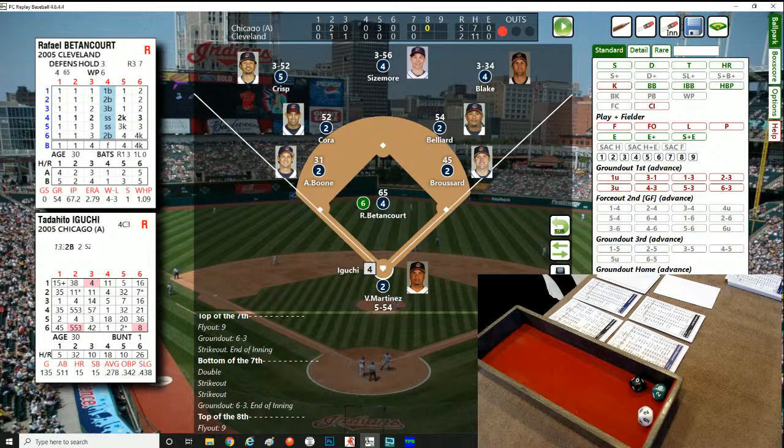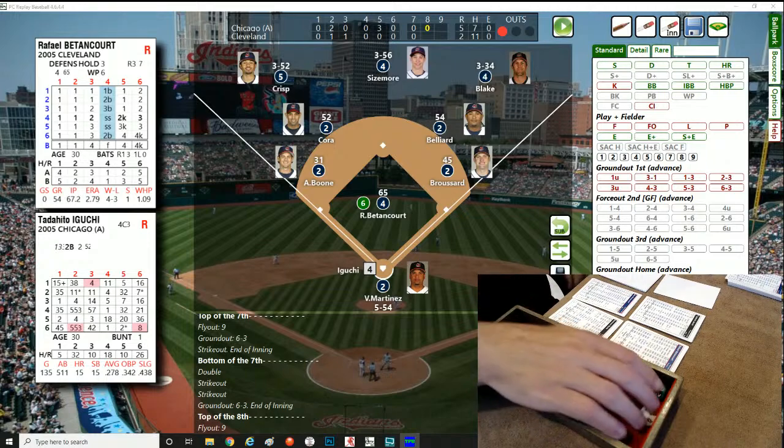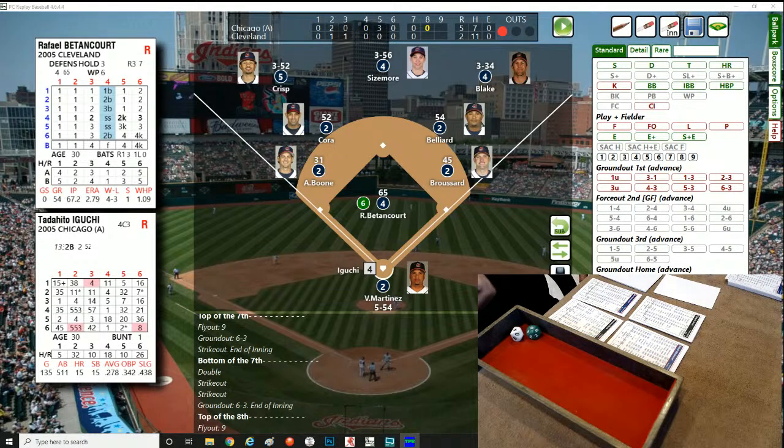Iguchi, 0-28. That'll be an error check. The crazy error check, and this is on Cora. Cora at short is a 17, a pretty solid defender there. A routine grounder, and if there's a runner, it might be a double play. Oh, there's nobody on. What am I thinking? So it's just going to be a 6-3 putout.